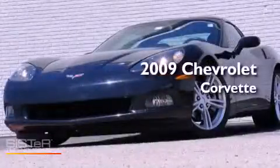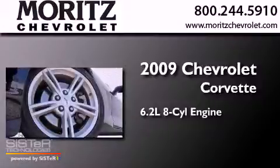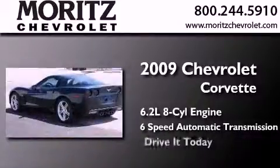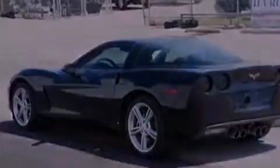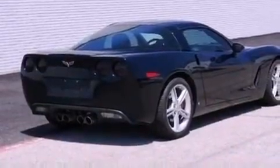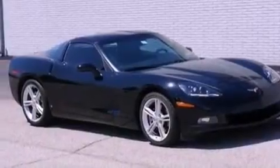This is a 2009 Chevrolet Corvette. It features a 6.2-liter 8-cylinder engine and a 6-speed automatic transmission. Its top features include a limited-slip differential, a low-tire pressure indicator, high-intensity headlights, XM satellite radio, aluminum wheels, and traction control and stability control systems.